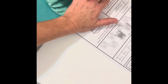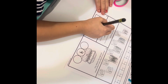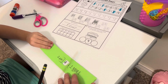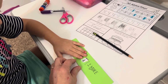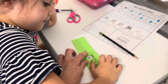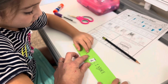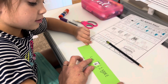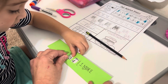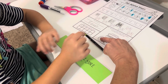Okay, you need to draw four circles in the 10 frame. We're doing four, so I want you to put four on the number, put it in the window. Okay, what number comes before four? What number would be behind this window? Hang on, what number? Five. That comes after four. What number do we say when we count right before four? One, two, three. Open it up and see if it's there. Oh, it's kind of hard because I didn't laminate it. So make a three. Hang on. Make a three in this circle.